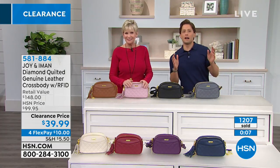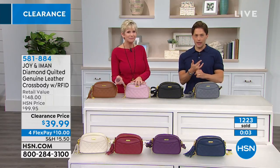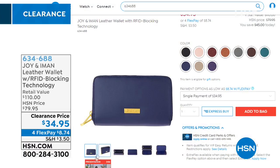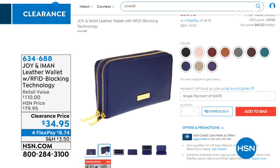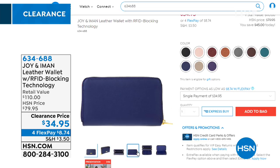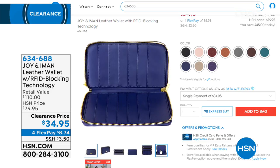Okay, if you love this aesthetic, stay with us, because we have a Joy Any Mom RFID wallet coming up, and we have the big quilted satchel right around the corner. Now here's the wallet. It's available for you today for $34.95, down from $80. That is over 50% off.